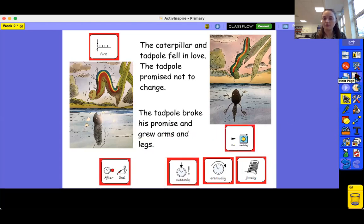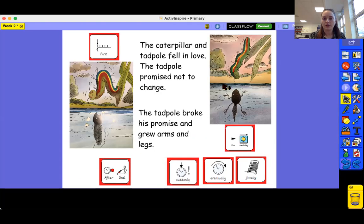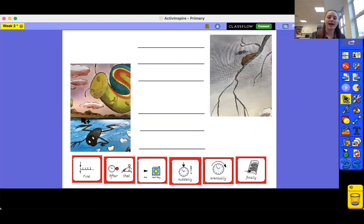Brilliant so far. So now, let's read what we've got so far. First, the caterpillar and the tadpole fell in love. The tadpole promised not to change. The next day, the tadpole broke his promise and grew arms and legs. What happens next? What happens next? Look at the picture and tell somebody in the room what happens next in the story.